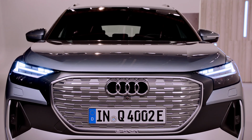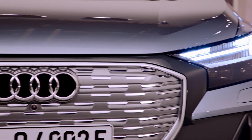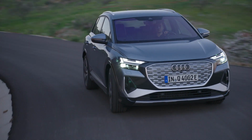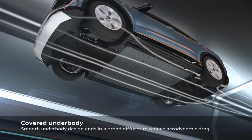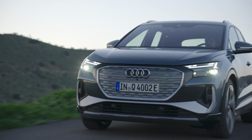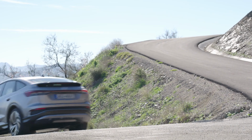The front is distinctively Audi with a large single-frame grille. I like that instead of a blank body panel, they've created a neat pattern design in the grille area. There's sculpting along the base and texturing along the front to give this crossover a stylish look. To improve the aerodynamics, Audi uses air curtains, an adjustable cooling inlet, a paneled underbody, and in the case of the Sportback, a fastback line with a spoiler. The end result is a drag coefficient of 0.28 for the Q4 e-tron and 0.26 for the Sportback. Not bad for some pretty wedgy-looking crossovers.